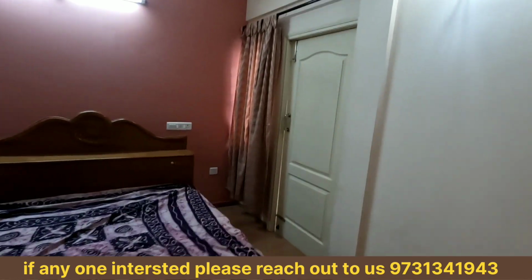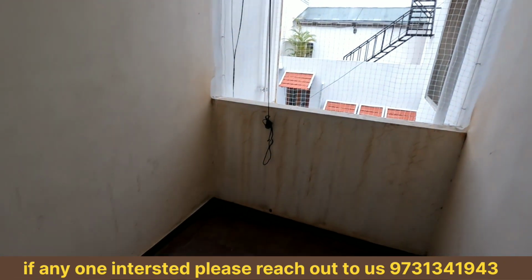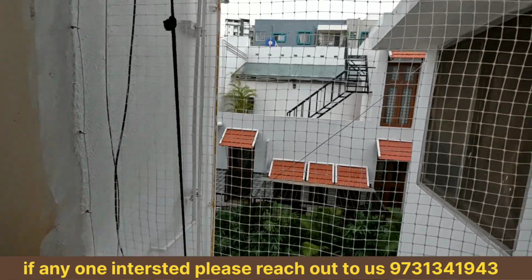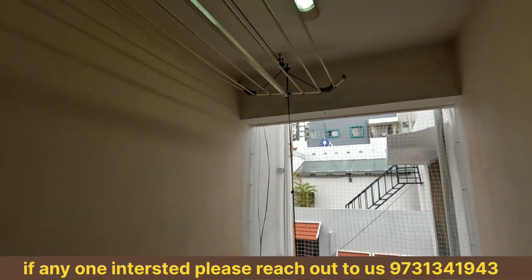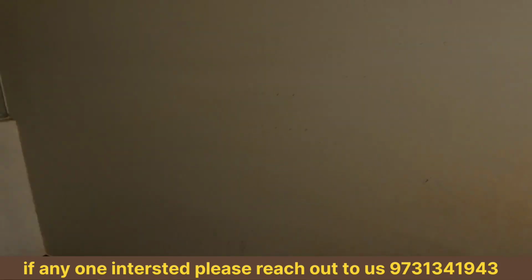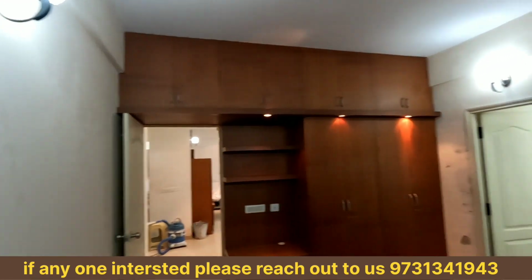So here is the balcony. The balcony is spacious, around 3 chairs can be placed, it is that big, and if you cover it with prison net locks, it will be neat. This is one of the residential areas, actually, good for cloth drying. Lighting, if you put up fancy lights, it will look nice.